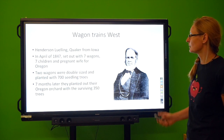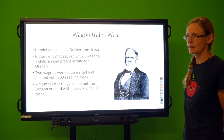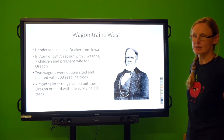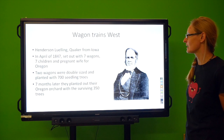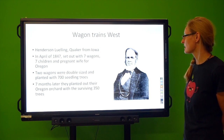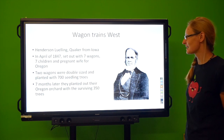It's Henderson Luelling, a Quaker from Iowa who had a successful nursery already in Iowa in 1840s. He decided to move to West Coast and moved to Oregon in 1840s. So he set out with his 7 children, a pregnant wife, and 7 wagons across the United States out west.